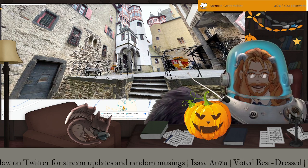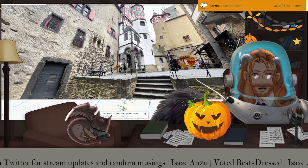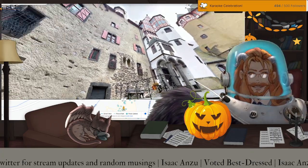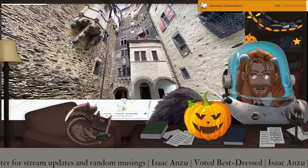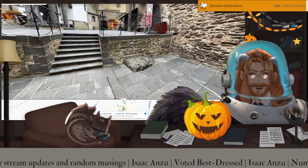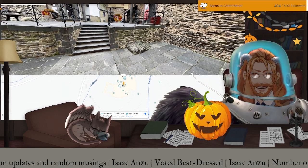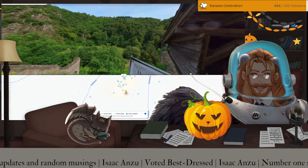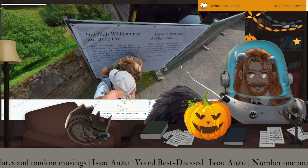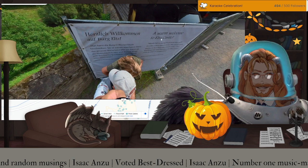I love the German style of latticed architecture. Man, I need to learn more architecture terms. I said it before and I'll say it again. I'm bad at architecture terminology. It's the Willkommen auf Burg Eltz. A warm welcome to Eltz Castle.